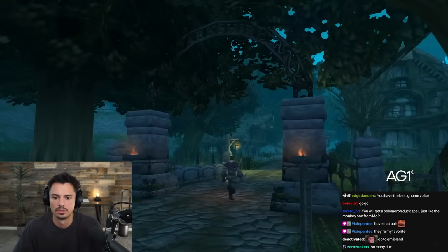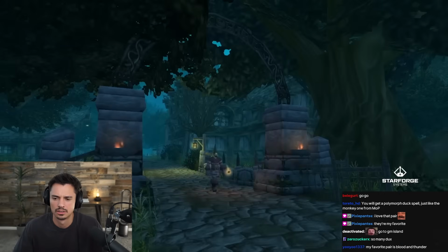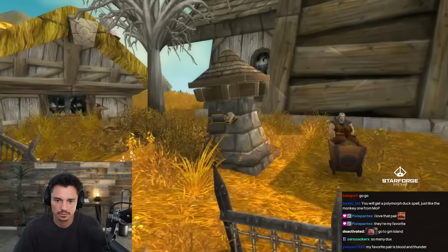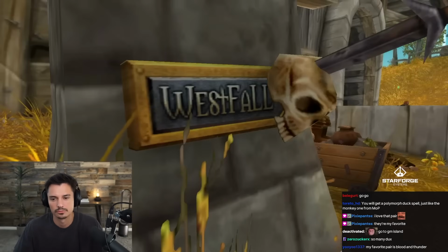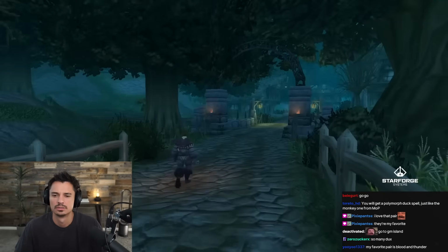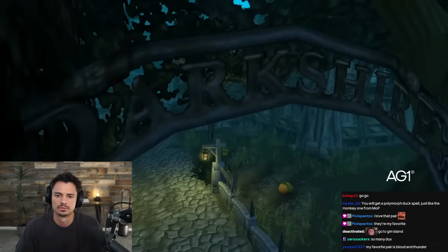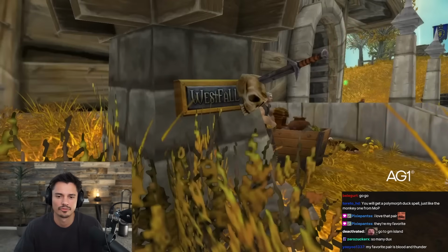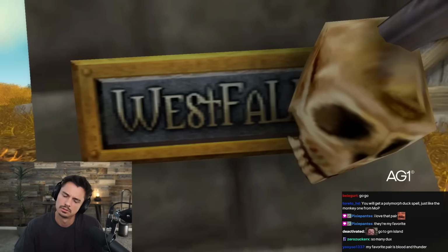And number 1 is in Darkshire and Westfall, and this one actually blew my mind. I've never seen this or heard about this ever. So in Westfall, if you go outside the town hall in Moonbrook, you will find a sign, and it says Westfall, and there's a skull with a sword in it. And then if you go to Darkshire, you'll see a sign when you're entering Darkshire that just says Darkshire, and you might be like, Krendor, what's so weird about that? Yeah, well, seems fine. These are the only 2 instances that I know of that use the English language in World of Warcraft.